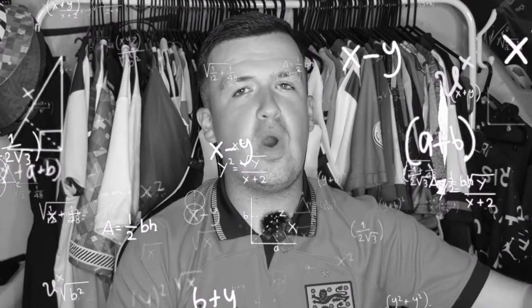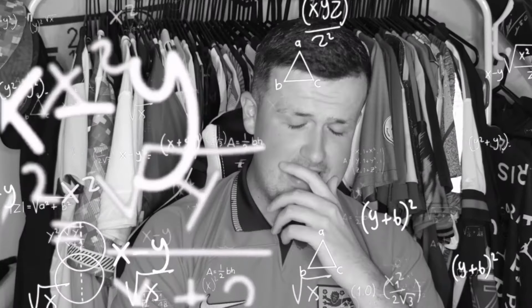If you think there's a worse home kit in the league than Stevenage's home shirt, then you need to look yourself in the mirror because this is dreadful. Or shall I say you need to question your fashion sense because that is, yeah, it's not good. I just can't believe that Stevenage fans will genuinely pay about 45-50 quid for this.